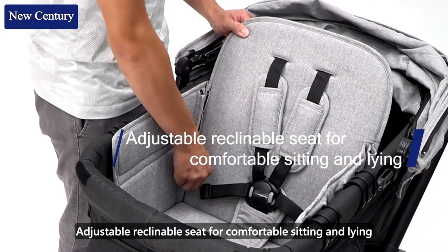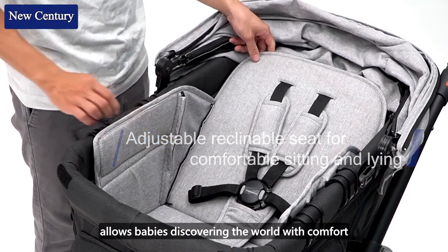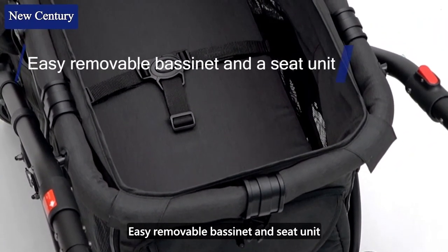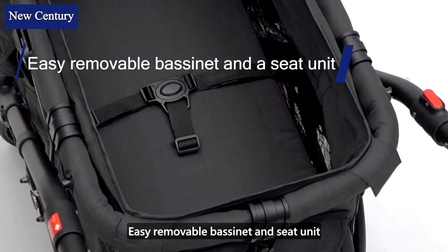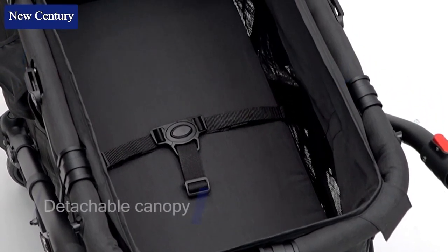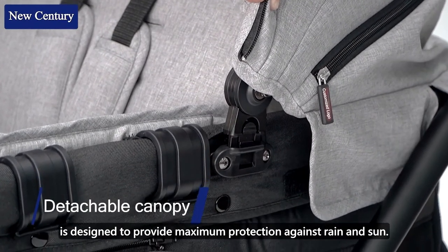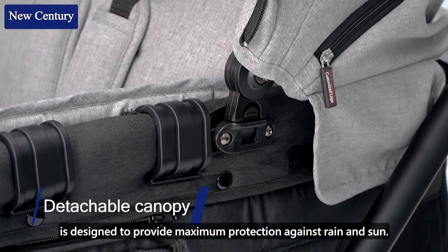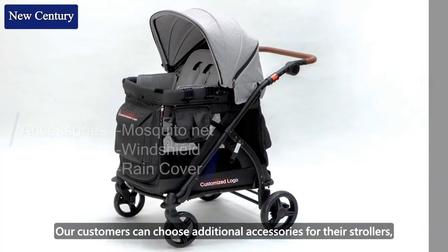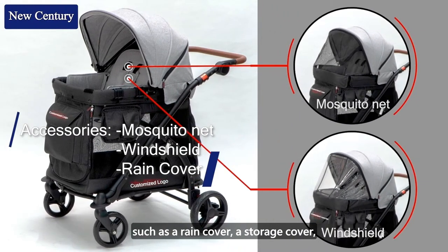Adjustable recliner seat for comfortable sitting and lying allows the babies to discover the world with comfort. Easy removable bassinet and seat unit can serve as a crib for newborns. The detachable canopies are designed to provide maximum protection against rain and sun. Our customers can choose additional accessories for their strollers, such as a rain cover, a storage cover, a season cover, or a mosquito net.